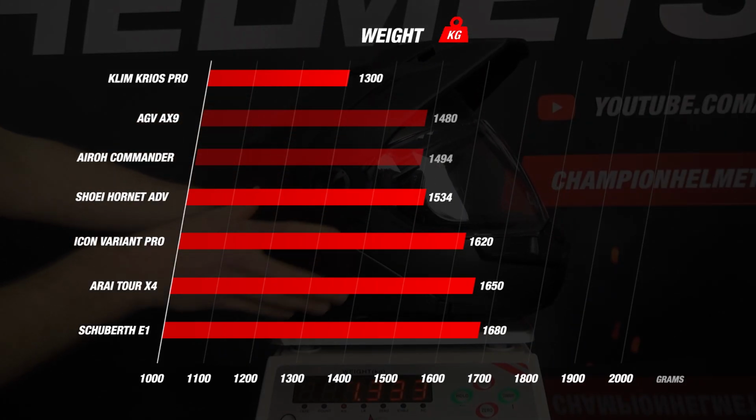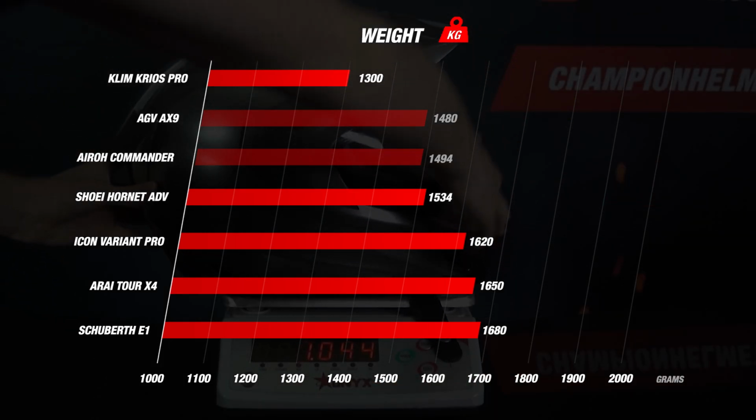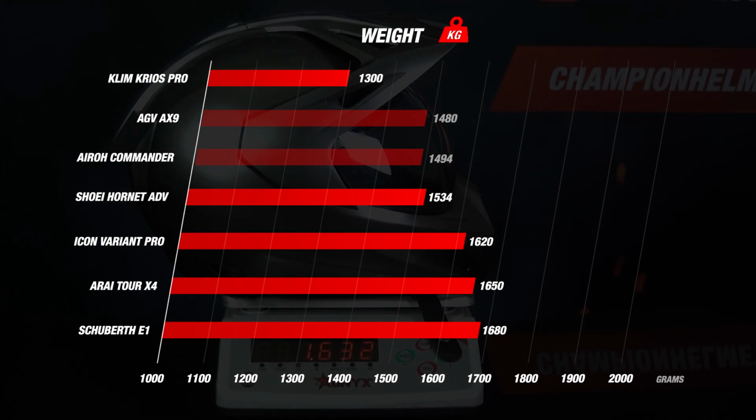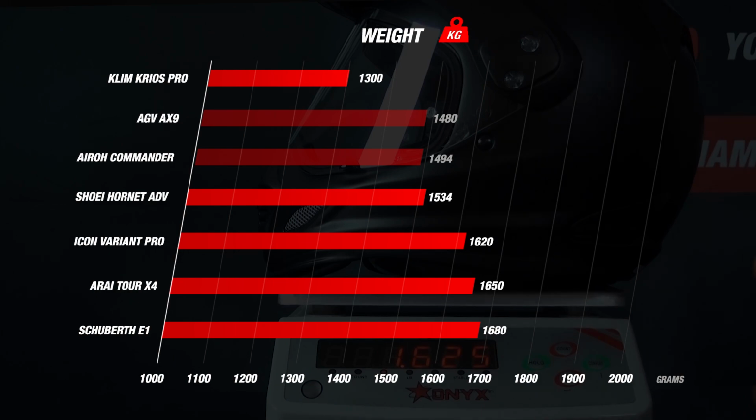To start off with, we actually are looking at a very heavy lineup, with most of our contenders, including the Icon Variant Pro, Tour X4, and Schuberth E1, coming in above the 1600 gram mark, though this does make sense considering the extra weight which is added by that additional peak.